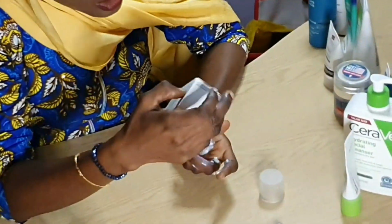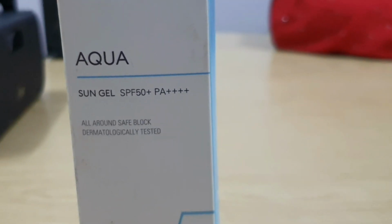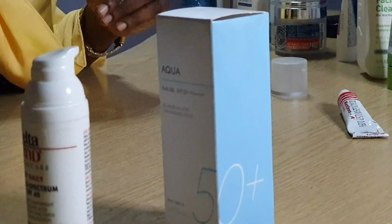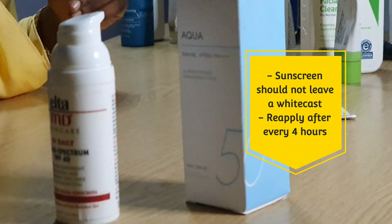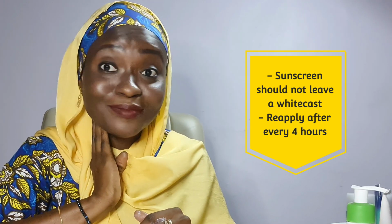So for black skin, there's another sunscreen I have, a Mysha Sunscreen. And this also contains a physical blocker too. So these sunscreens are acceptable for me, so it's not like one is superior over the other when it comes to sunscreen. It's just that you must make sure that you have one that is not leaving white cast or residue on your skin, and you should ensure that you reapply your sunscreen at least, let's say, every 4 hours. I know that's a lot to ask of us here, especially with the weather and all that. But honestly, once you start it, you will see that your skin will be better for it.